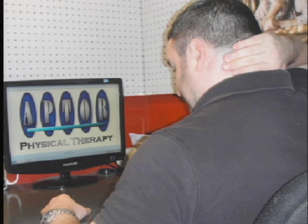Probably the single biggest thing that we'll see wrong at desk workstations is a computer monitor being too low. And so this is a picture of actually the monitor being too low, and when that happens, you're going to kind of slouch forward and you bring your head out in front of your body, and that's going to create a lot of strain.